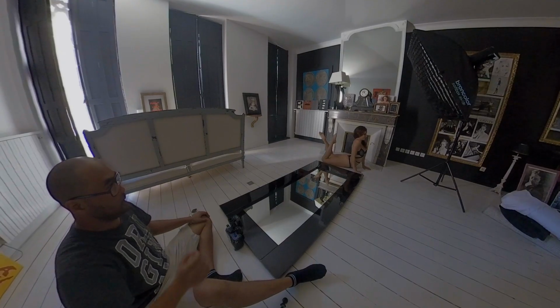And then to do something completely different, I closed all the windows, no exterior light coming in, pulled out both of my flashes, Broncolor Siros L 800 watts, and we did that reflection mirror shot that I really love.